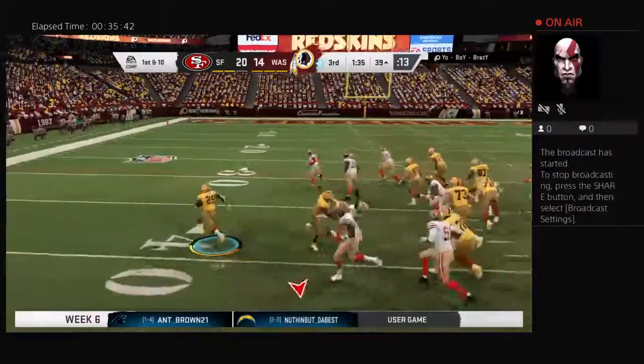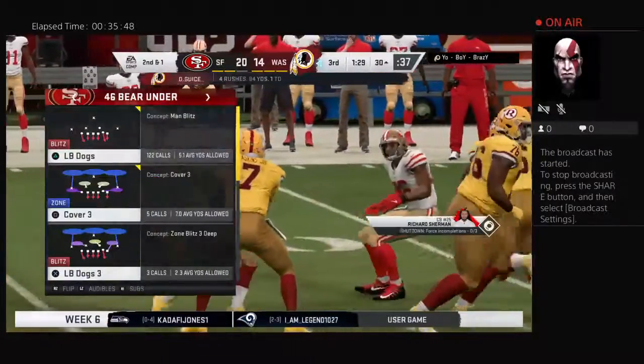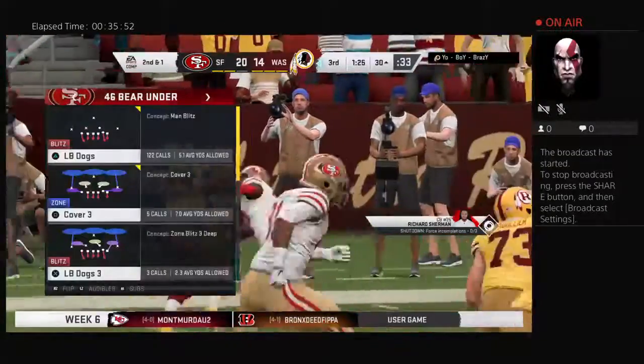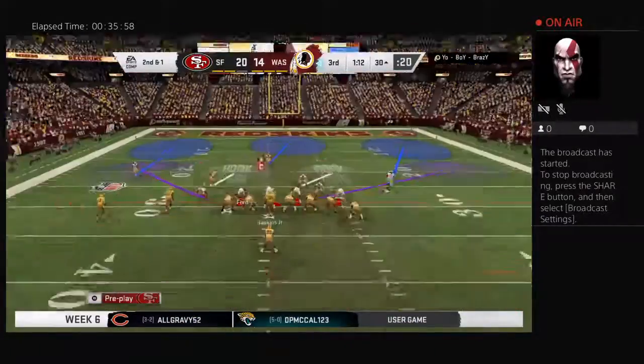It's Geis on the counter. And he's tackled a yard short of the marker. Good gain of 9 on 1st down. And there we saw one of the downsides of blitzing during a rundown, because sometimes you get out of your gaps. You don't fit the run quite as well because you're headed towards the ball carrier with abandon.